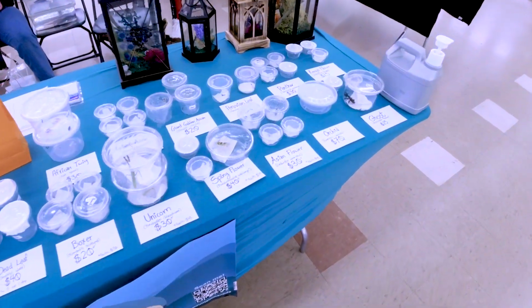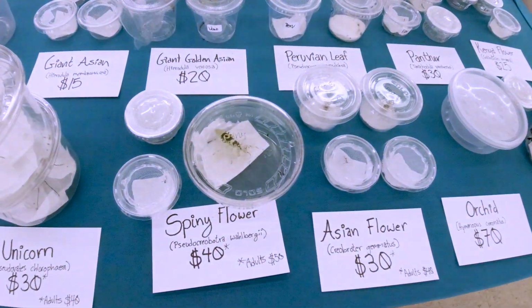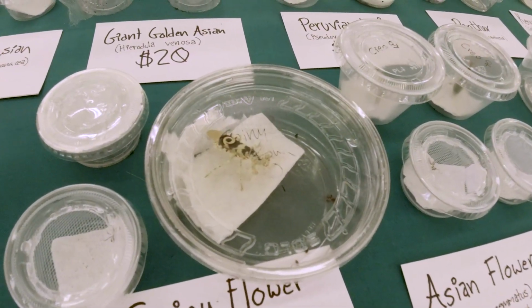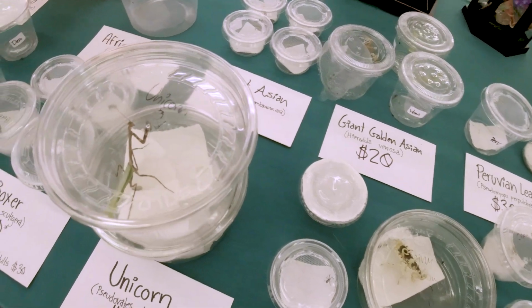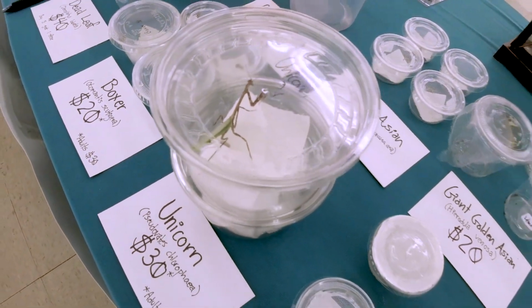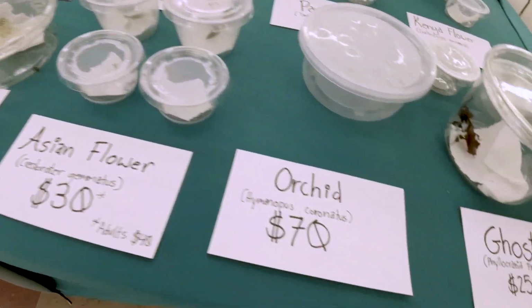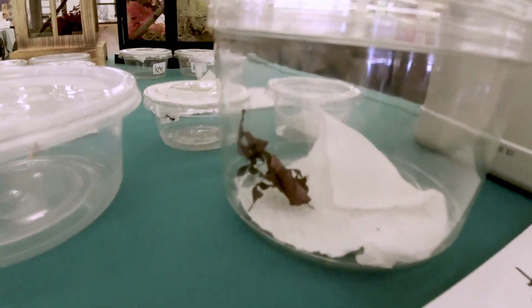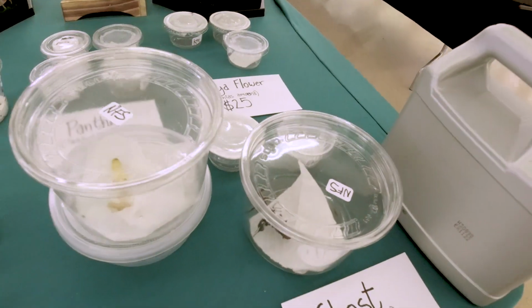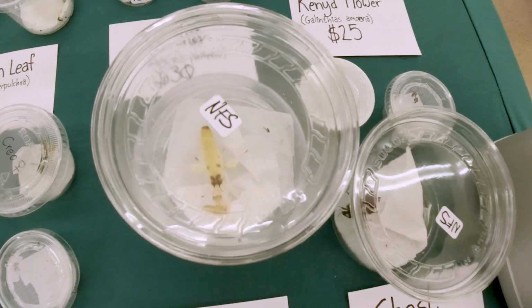All right, so this is pretty wild. They have a whole bunch of praying mantises, a whole bunch of different colors. That one's pretty wild. This one's kind of the one I'm used to. Good prices too. Wow. We'll take a look at this one. Not for sale. Crazy looking. This looks like a leaf. Interesting. I didn't know there was so many different kinds.